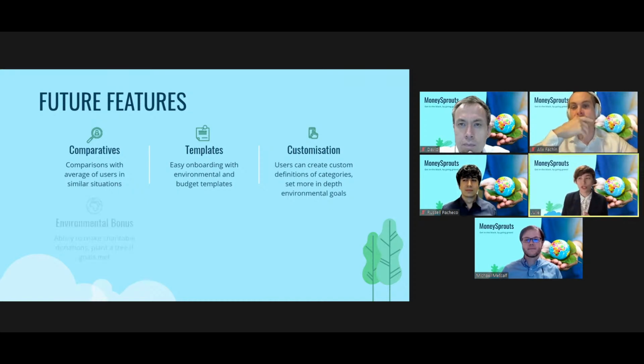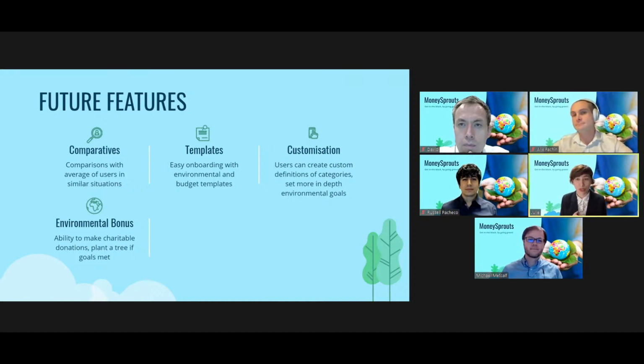Another thing that we would like to do is focus a little more actively on the environmental features. The features we have now are mostly passive, but we would like to implement a way for users to do things like make charitable donations, or for example, plant a tree if they meet their goals. In future, we would also like to implement a receipt scanner feature. This would allow users to use their smartphones to take a picture of a receipt and have that autofill the expense input data on the add expenses screen for easier expense data entry.